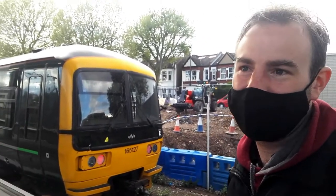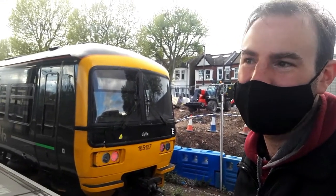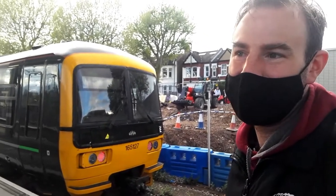The engine's just shut down. From the bay platform at West Ealing, where it's suddenly gone a lot quieter, thank you very much.